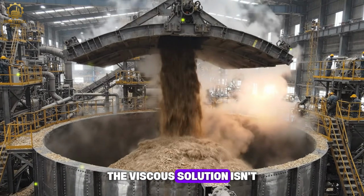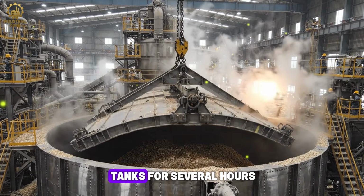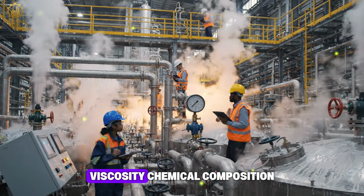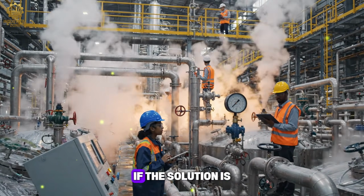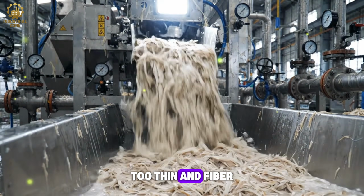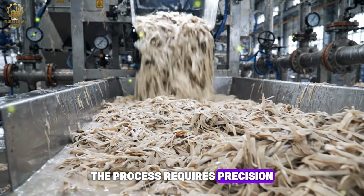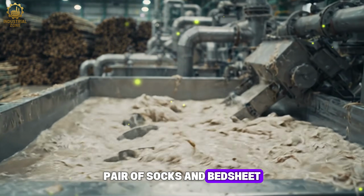The viscose solution isn't ready yet. It must mature. Factories store it in aging tanks for several hours, sometimes longer. Temperature, viscosity, chemical composition. Everything is monitored carefully. If the solution is too thick, fiber production becomes difficult. Too thin and fiber quality suffers. The process requires precision, because the next stage determines the quality of every future shirt, pair of socks and bedsheet.